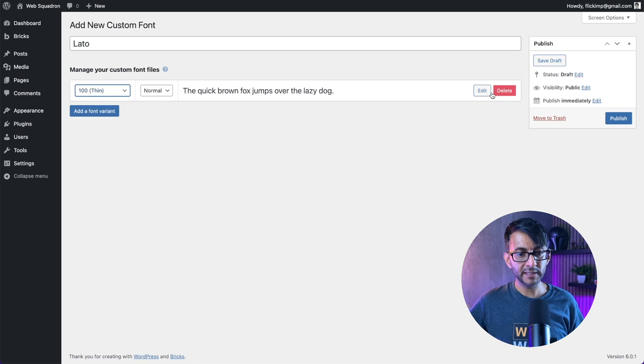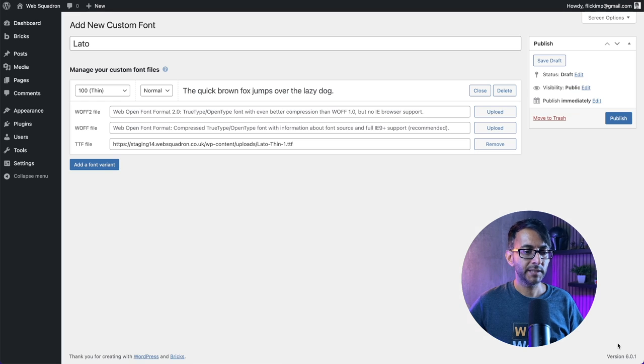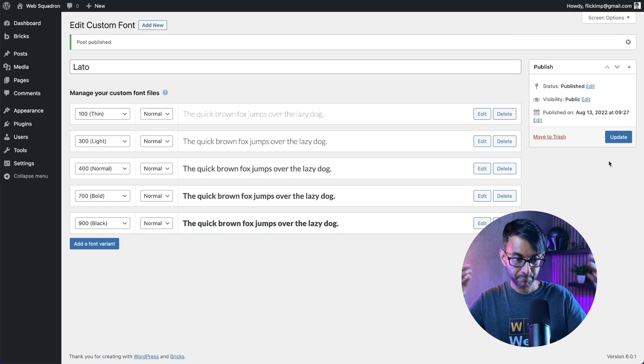So I'm going to pick Thin. I'm going to click Edit, and I have a TTF file, and I'm now going to upload that. Hit Select, and that's basically now in. And I'm now going to do that for four other versions. And after you hit Update, you'll see what your fonts are. So you can basically see what the Thin is going all the way up to the darkest black one over there.